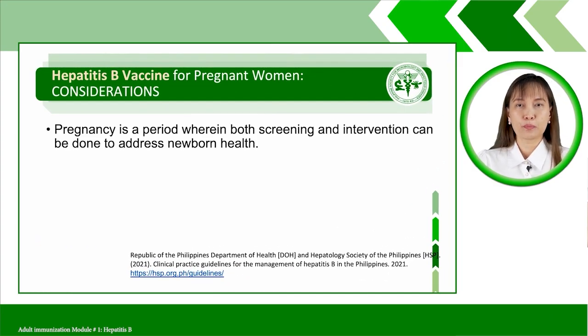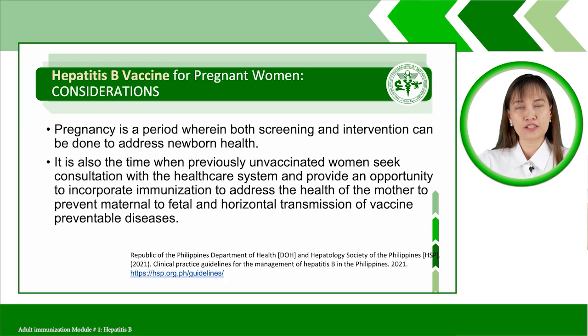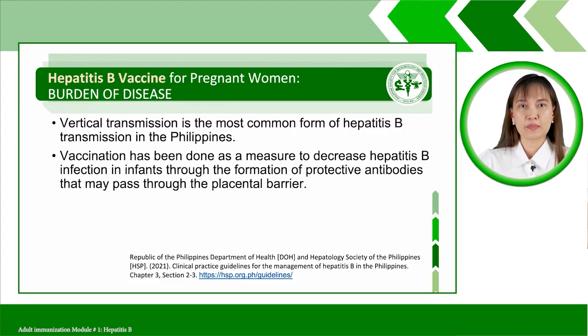Pregnancy is a period wherein both screening and intervention can be done to address newborn health. It is also the time when previously unvaccinated women seek consultation with the healthcare system, providing an opportunity to incorporate immunization to address the health of the mother and to prevent maternal to fetal and horizontal transmission of vaccine-preventable diseases. Vertical transmission is the most common form of hepatitis B transmission in the Philippines. Hence, vaccination has been done as a measure to decrease hepatitis B infection in infants through the formation of protective antibodies that may pass through the placental barrier.